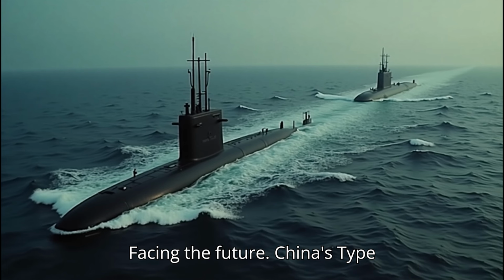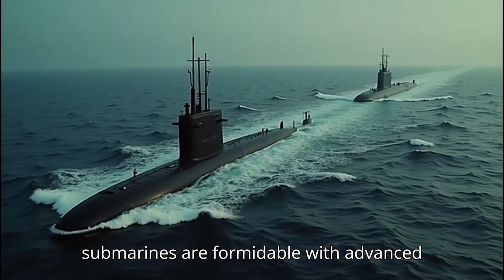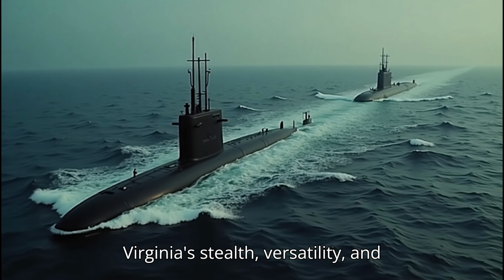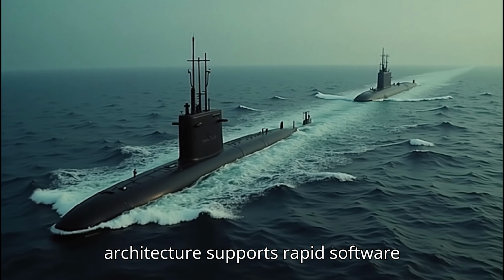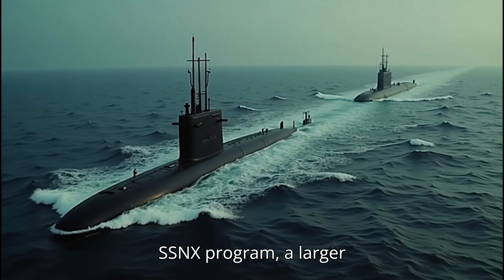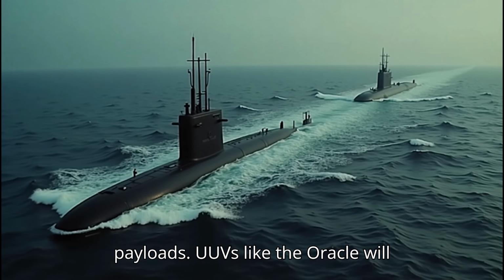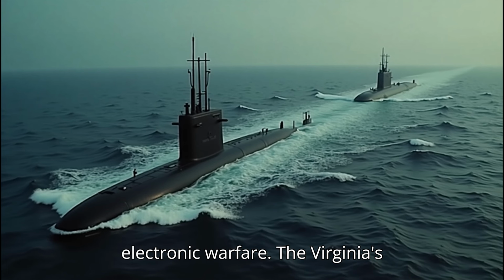Facing the future. China's Type 093 and Russia's Yasen-class submarines are formidable, with advanced quieting and missile systems. Yet, the Virginia's stealth, versatility, and upgradability keep it ahead. Its digital architecture supports rapid software updates, and Block 6 may integrate Columbia-class technologies, like the X-stern for enhanced control. The Navy's SSN(X) program, a larger successor 11% bigger than Seawolf, will feature electric drive motors and greater payloads. UUVs like the Orca will extend capabilities, handling mines and electronic warfare.